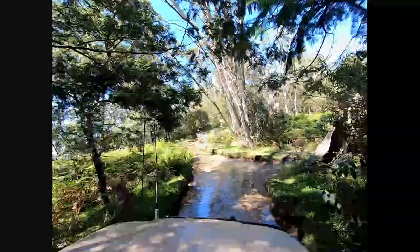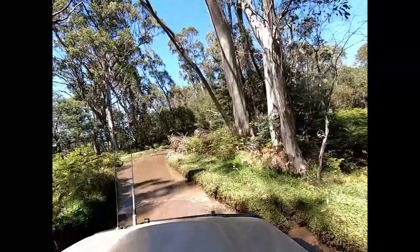You can see here there's heaps of decent holes. They've got a bit of depth to them, a bit of water.